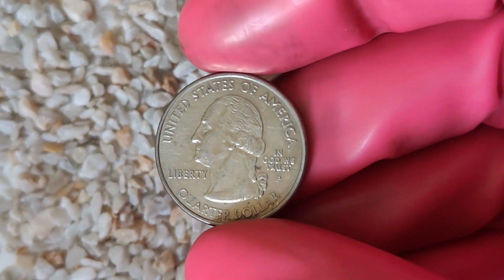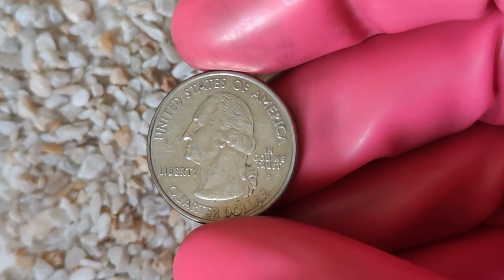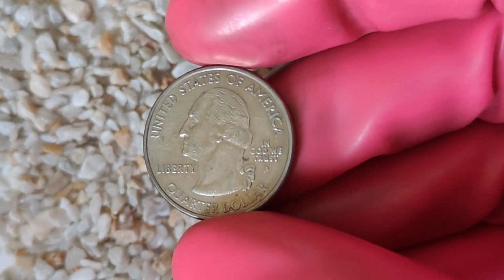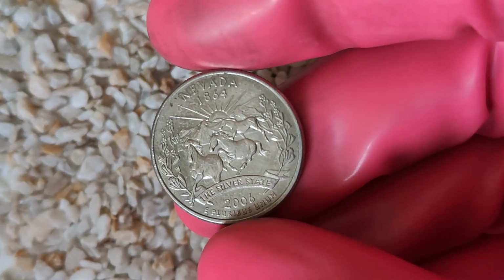So, there you have it. A small but mighty quarter that could change your life overnight. Make sure to check your spare change, coin jars, and collections, because you never know when you might be holding a fortune in your hands.